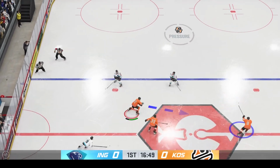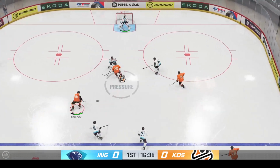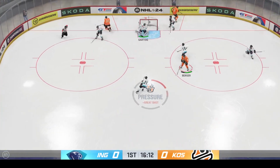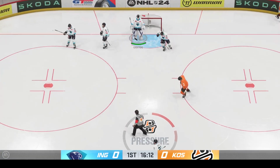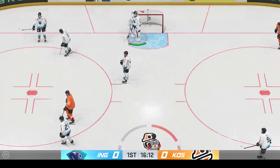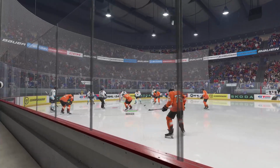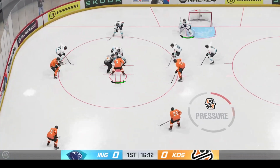Through the neutral zone, moving the puck along the side. Sends it over. Passes out front. And he shuts down a great scoring chance there. Lots of hockey left to be played in this period. We're still scoreless.